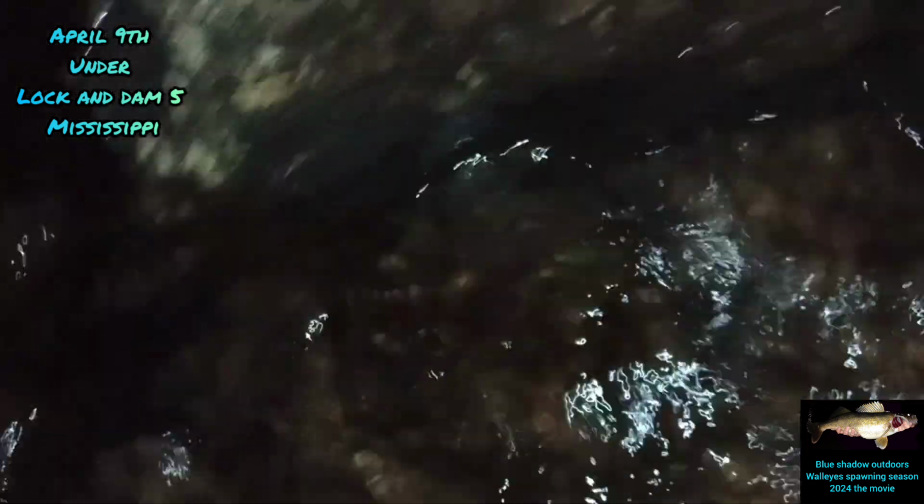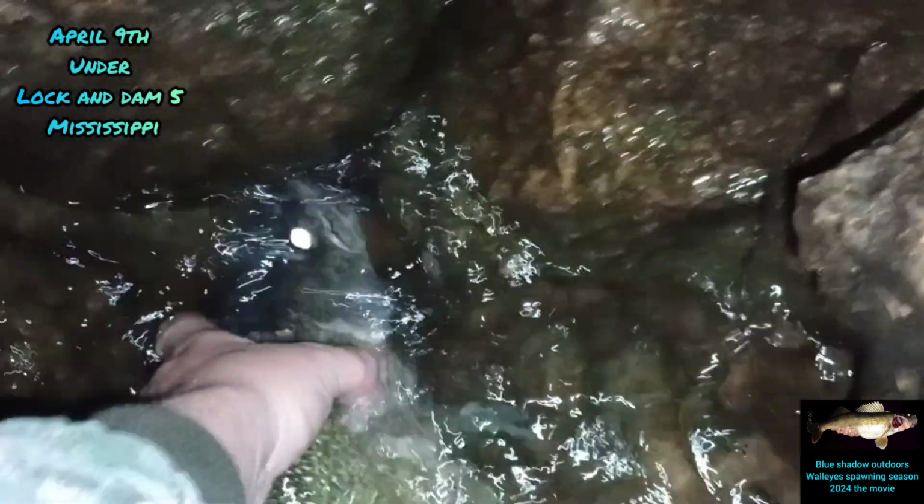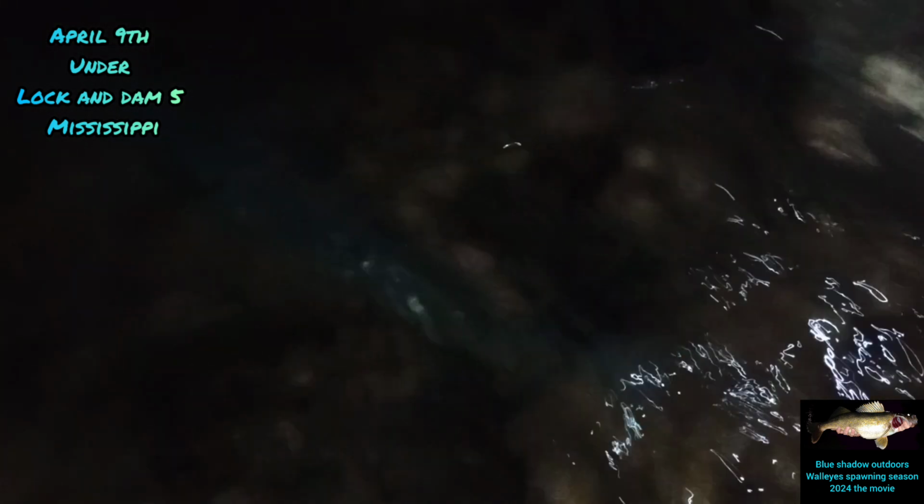Right here. Whenever she's ready to go. Look at that beast, 23 incher, or 23 and a half. Yeah, that's what it was. 23 and a half. Just a unit. Look at that. There she goes.